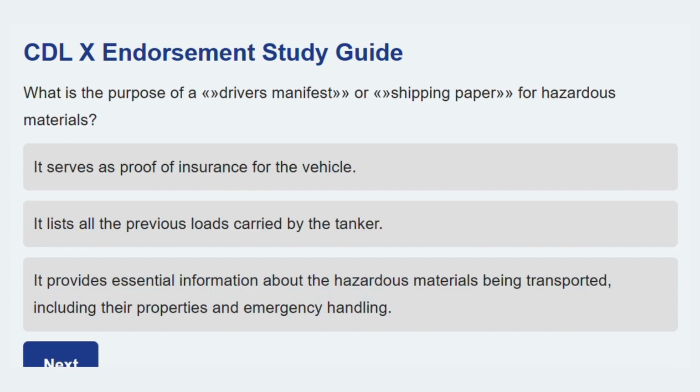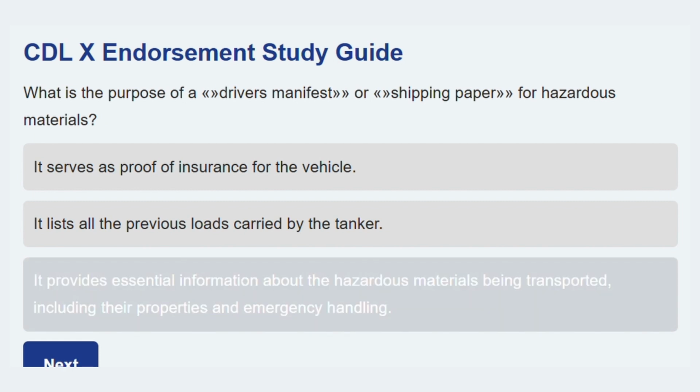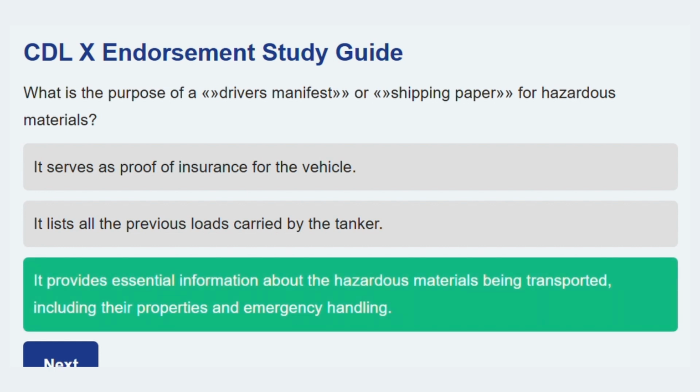Next on our list, what is the purpose of a driver's manifest or shipping paper for hazardous materials? It provides essential information about the hazardous materials being transported, including their properties and emergency handling. These documents are critical for emergency responders.